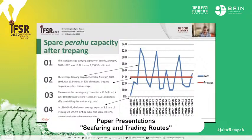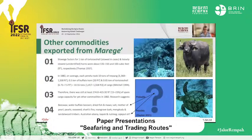We have seen that more often than not, trepang cargoes were below average. This left spare cargo carrying capacity for other commodities such as tortoise shell and water buffalo horn. The stowage factor for 1 tonne of tortoise shell stowed in cases was 135 to 150 cubic feet, while 1 tonne of horns, not identified to animal unfortunately, stowed loosely, occupied about 100 cubic feet.